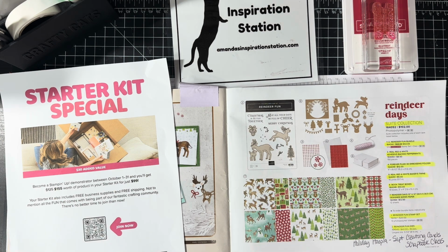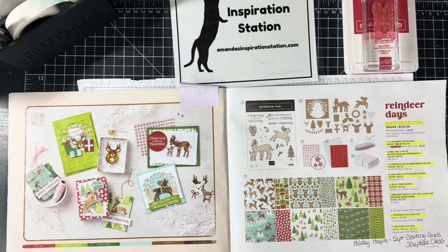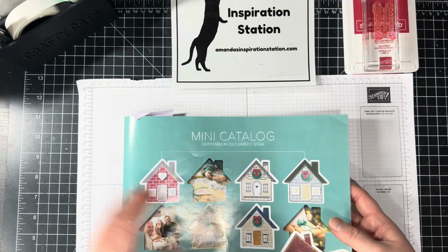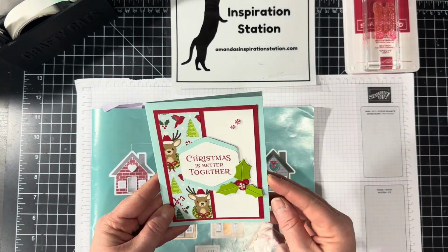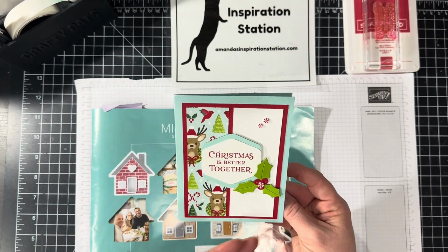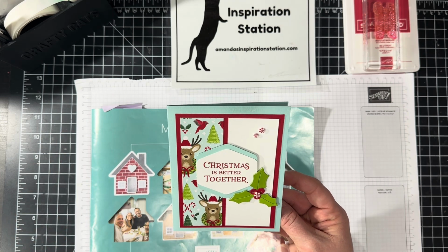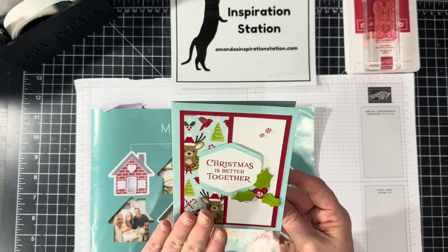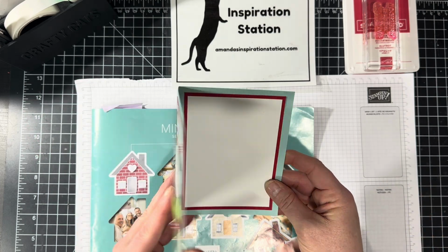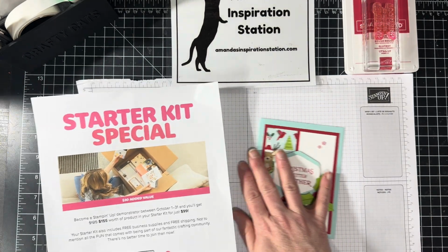Today we are going to make a really cute Christmas card using the Reindeer Days on page 26 and 27 of your mini catalog. So here is this cute card. It's actually pretty simple. We're going to use a punch, a die, a stamp, some designer series paper, and some embellishments, but we're going to use quite a few layers just to give it a little extra fun. So this is what we're going to do today.